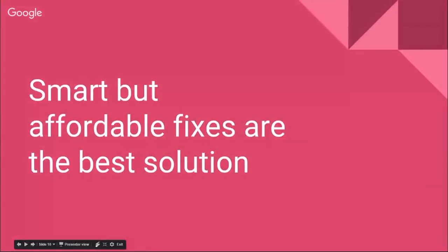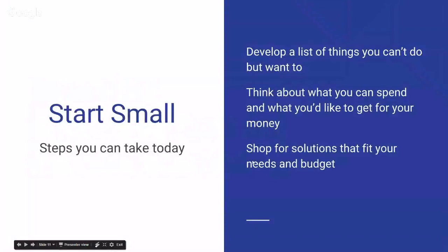Smart but affordable fixes are the best solution when it comes to upgrading your technology. Start small. Here are some steps you can take today. Develop a list of things you can't do. Think about what you can spend and what you'd like to get for your money. And shop for solutions that fit your needs and budget.